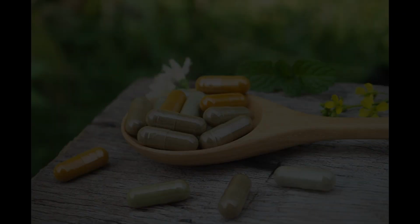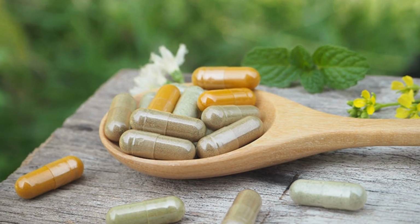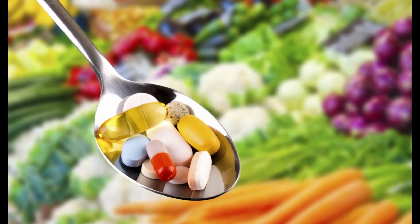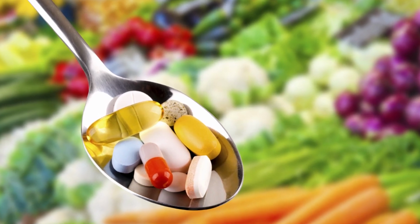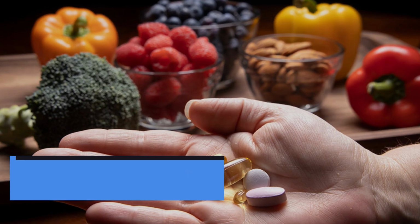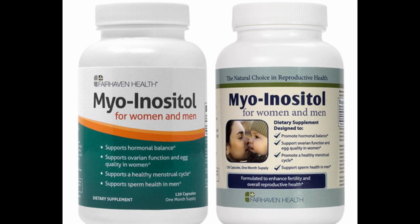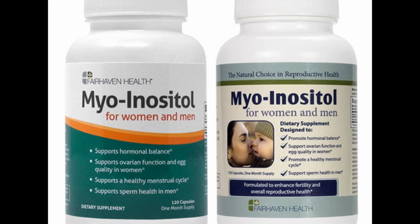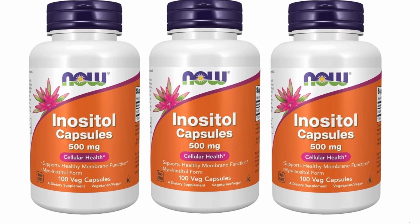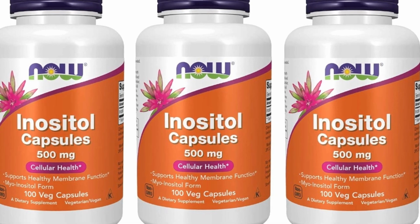Supplements, not magic pills, but pretty darn helpful. Okay, you've cleaned up your plate, moved your body, meditated your stress into submission, and started sleeping like royalty. Now you're wondering, is there a little extra boost I can add to my routine? Enter smart supplements. They're not shortcuts, but they are excellent sidekicks. Inositol, the MVP of PCOS supplements. This vitamin-like compound is one of the most well-researched supplements for PCOS. It helps improve insulin sensitivity, supports ovulation, and can rebalance hormones. It's like sending your metabolism to therapy, and it actually listens.